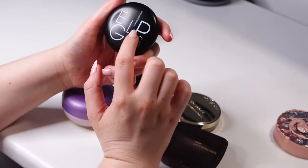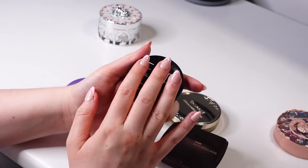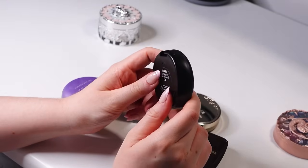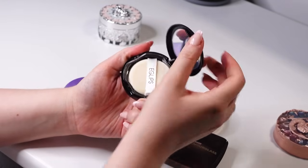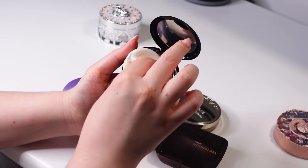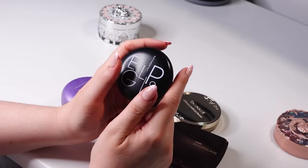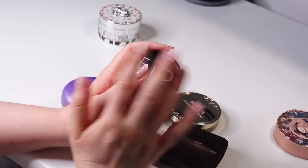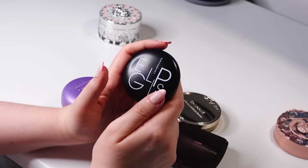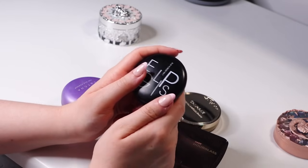This one here from EG Lips is their Blur Powder Pack. I mainly just use these to keep in my bag because they're very compact and they have the little sponge and a little protective cover over the powder for the sponge. So they're great to carry around and take traveling. So I don't always actually have this in my drawer. I just have it in my makeup pouch or in a bag. So that is really great and portable for that purpose.